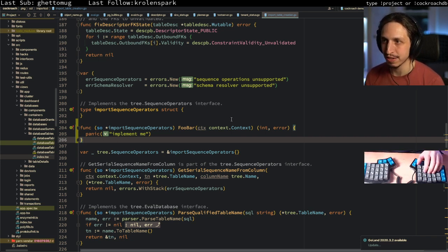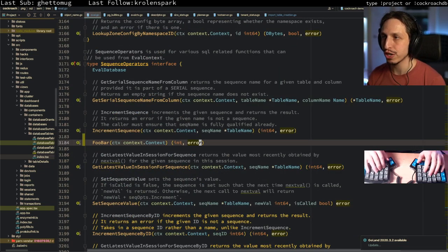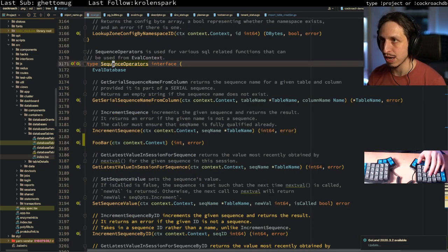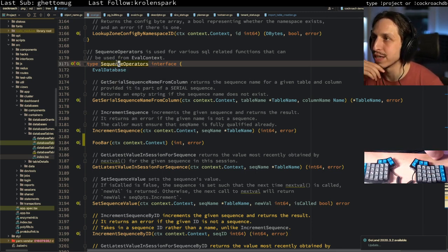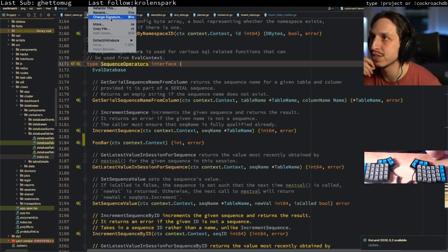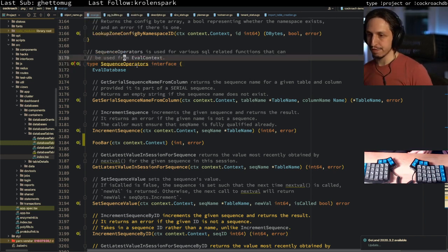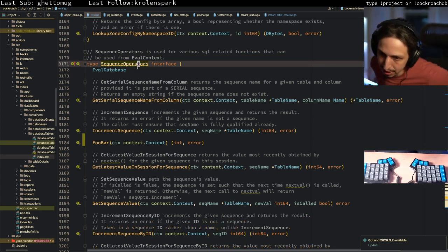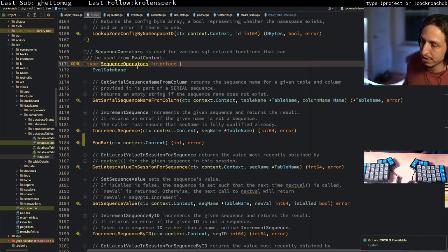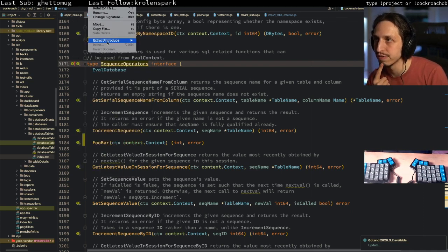Golang in general is just so good. One thing that I guess it doesn't have that I do find frustrating is that over here in the sequence operators, I should be able to say, there probably is a way to do it. I bet I can say refactor, change signature. Oh, no, I can't. I wish that there was a way to say for an interface, let me add a new method and go to all of the implementations and add stubs like that. I don't think that there is such a thing, and that's kind of irritating, but whatever. It's kind of close enough.